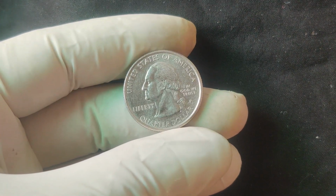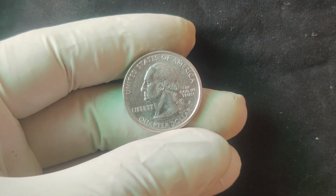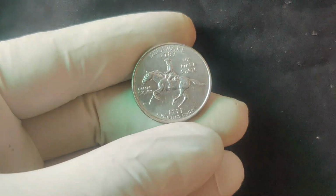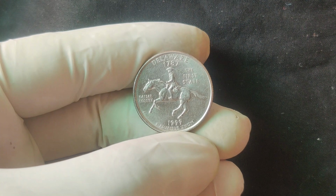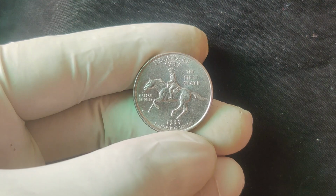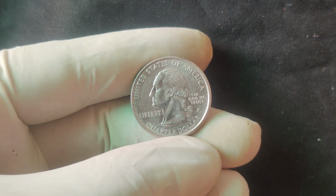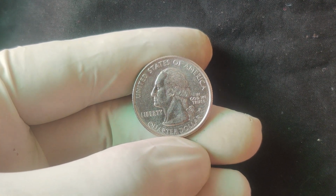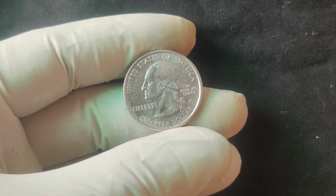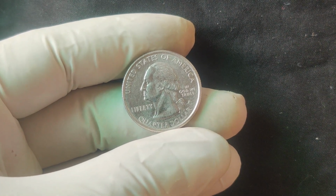We're diving into a truly fascinating piece of American coin history that might just blow your mind. We're talking about the 1999 P mint mark quarter coin, a coin that sent shockwaves through the numismatic world for its rarity, historical significance, and insane market value. Believe it or not, this small piece of metal can fetch as much as $1.2 million at auction. That's right, $1.2 million for a quarter, 25 cents that most of us might not even think twice about when we dig through our spare change.